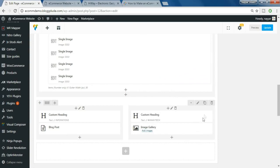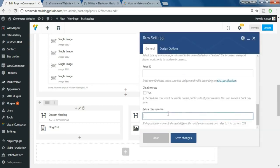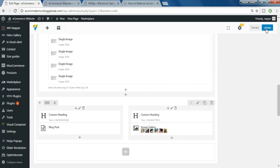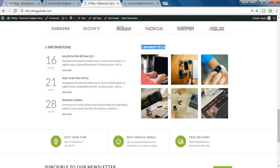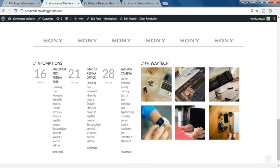Now click on save changes and over here click on edit this row. In the extra class name, type in latest-blog. Fine. Click on save changes. Now let's update this page and see the changes. Okay, fine. As you can see, there are changes but not the changes what we want. Fine. This is fine. This looks good.